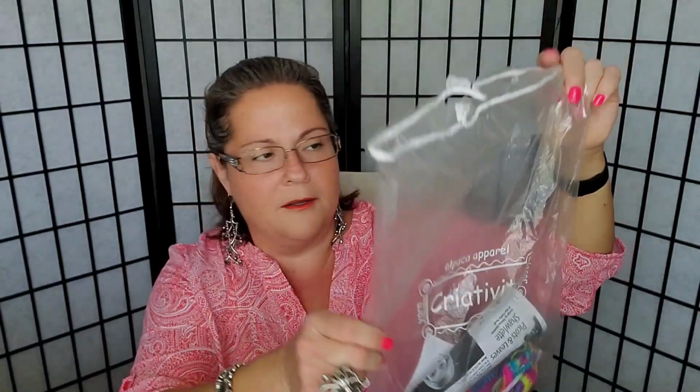All right, so let's do the UFOs. These are in the bag from my local yarn shop. It's called Creativity.